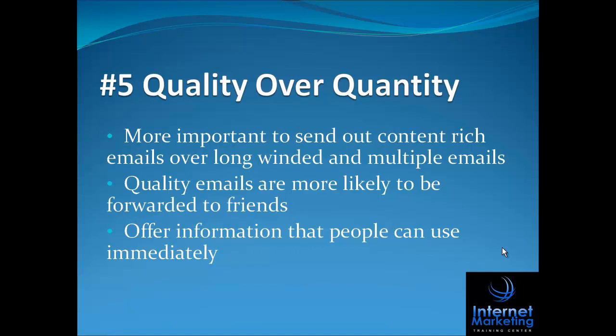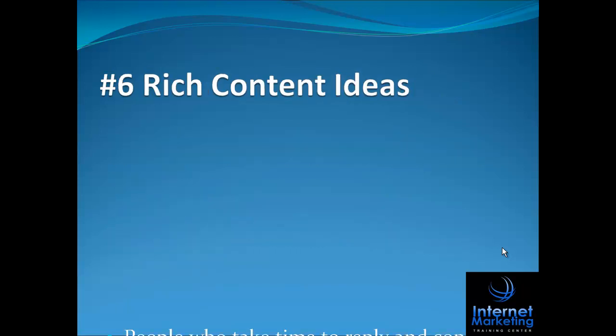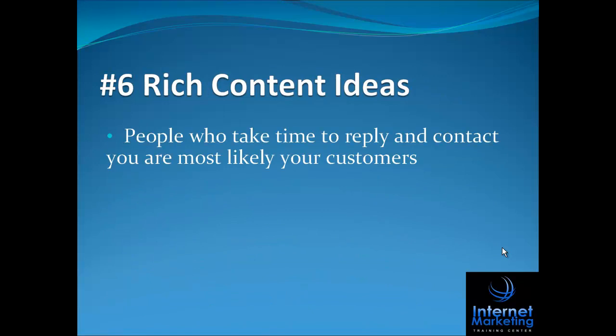If you're a beauty salon, just give some information. The Golden Globes or the Oscars are coming up. Would you like your hair to look like that? Just keep it on point and keep it information that people can use immediately. Here are some rich content ideas.